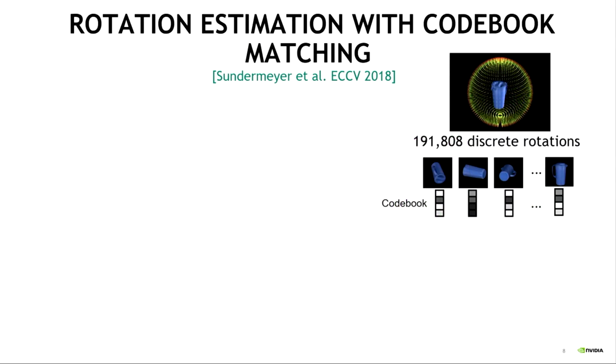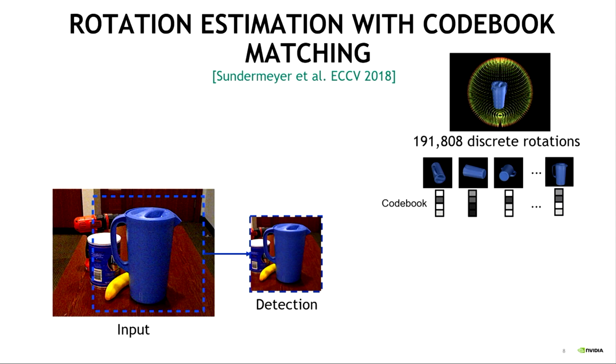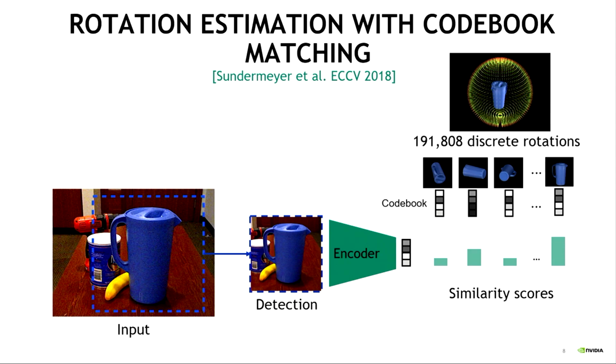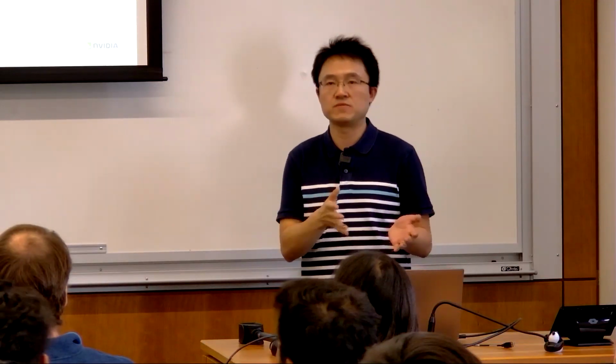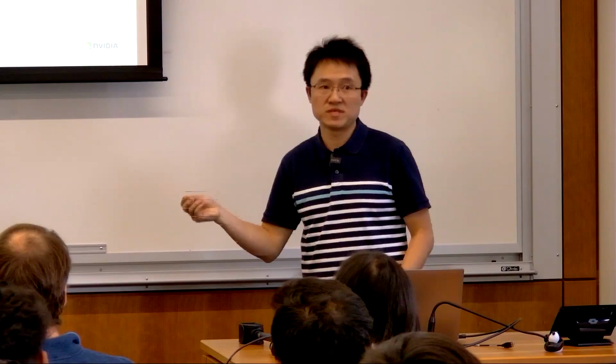So with this autoencoder, right, we have a 3D model, can render a large number of views, and for each view you can compute the code from the autoencoder. That's how you construct the code book. Given an input image, you can still apply object detection to get objects, then extract a code by running these detected objects through the encoder part of the autoencoder, then compare the code against the code book and get a similarity score. So you can pick the best one by matching the code and the code book. If two views are symmetric, right, you get multiple picks in the matching. That's how you can handle symmetry. It doesn't matter which view of the symmetric pose you get, as long as you match one of them, it will be fine.